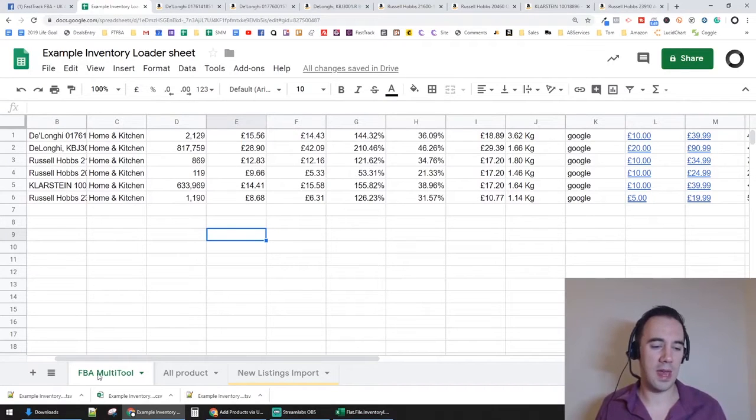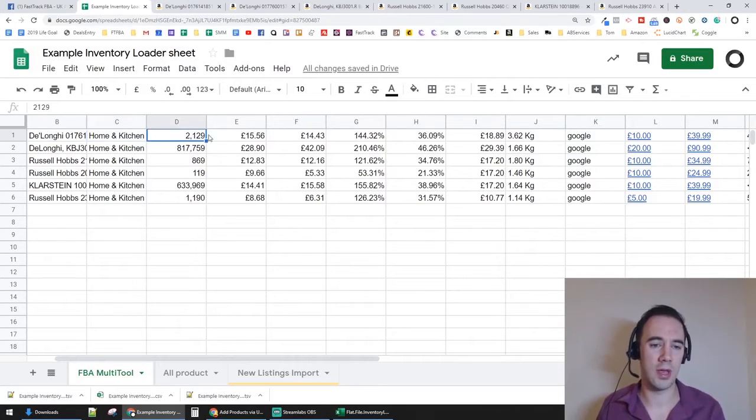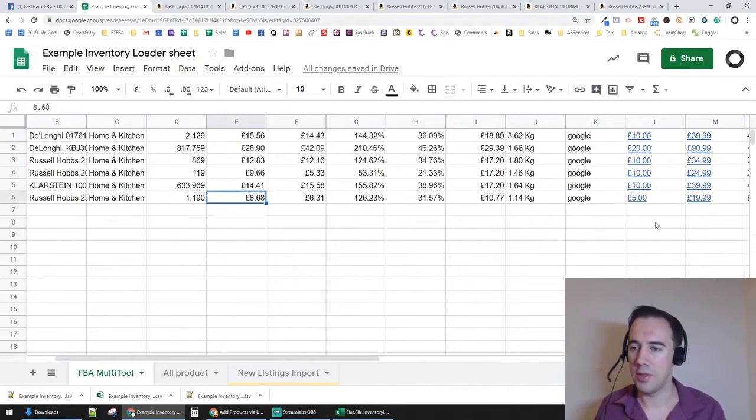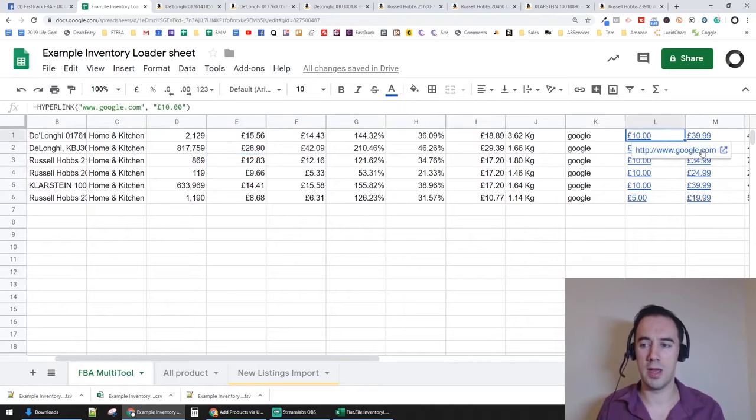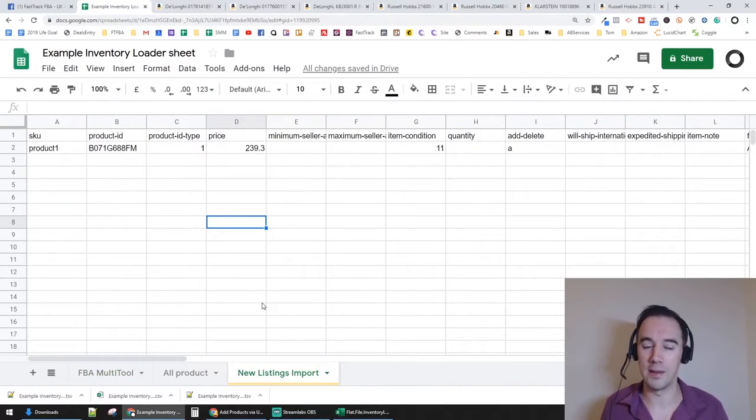And we can see here, FBA Multitool, we've got a lot of different products in now. So I've got the name, I've got the category, etc. etc. Now, the one thing which I do know is this is my buy price here, and this is the sell price. So what I want to do is basically take this information, and I now want to create automatically a new listings loader import.